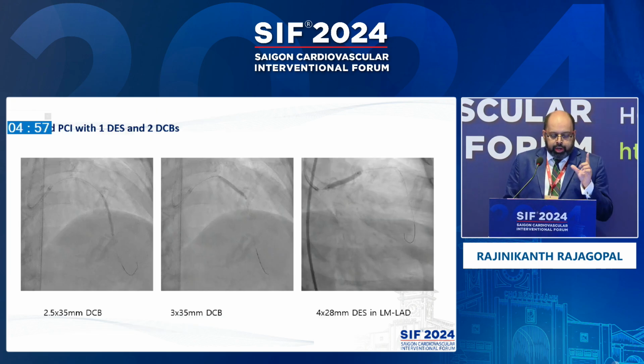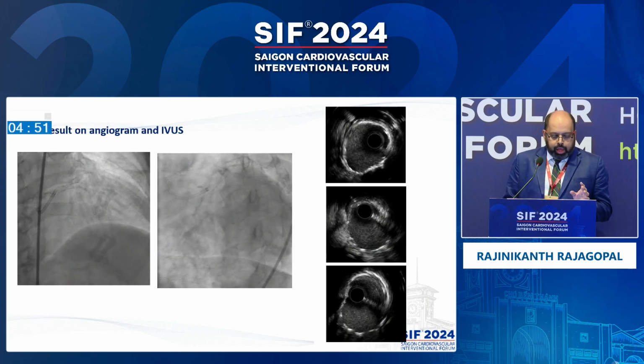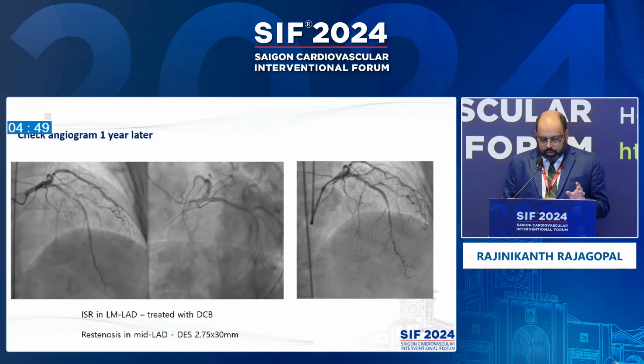So what we did was we put in 2 DCBs in the distal LAD and the mid LAD, and just put a stent from the left main into the LAD. And we got a very reasonable result.